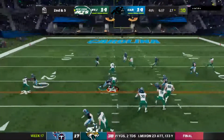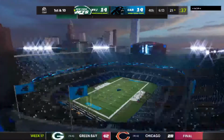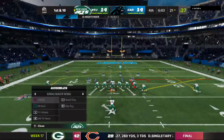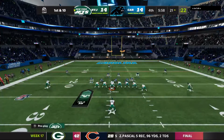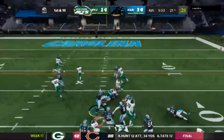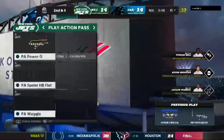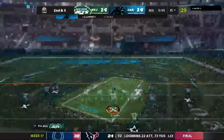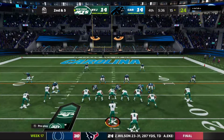On 2nd down, they'll try and run the counter. And he'll be brought down at the 21, just shy of the 20 in the red zone. 134 yards rushing for him now as he has been tremendous all day long. Right back to him on 1st down. This will be a 5-yard pickup as they move it from the 20 to the 15. He was hoping to get to the edge, but they did a really nice job of forcing him back inside. That's excellent fundamental defensive football. Don't let them outside where they can really shred your defense.